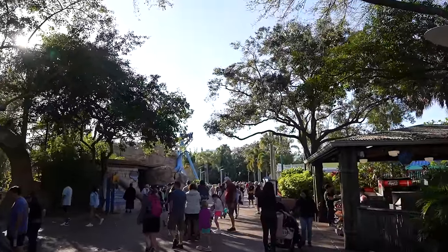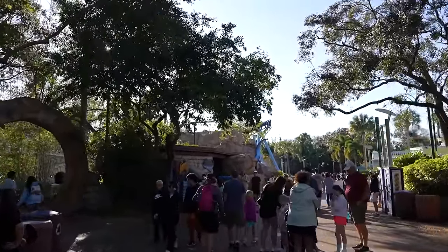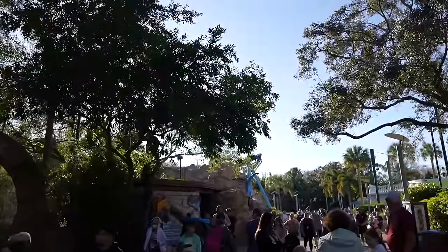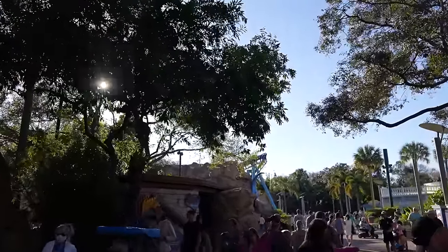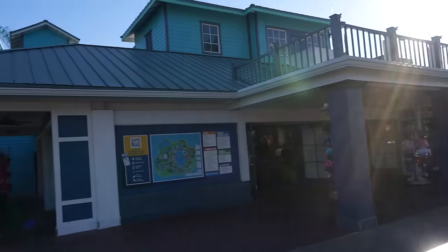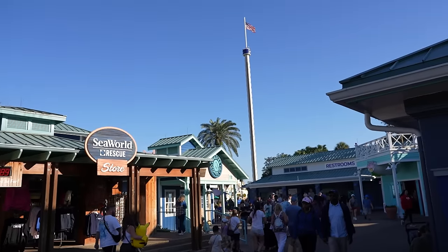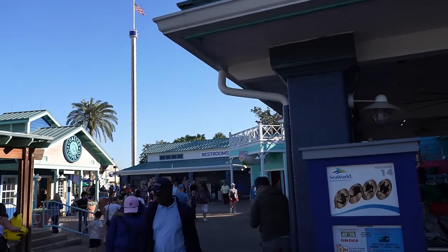So I'm just kind of making my way up towards the front of the park to see if I can find something to eat and maybe ride a couple of rides. I don't think Mako is up and running quite yet, so we'll probably head over towards Icebreaker and Pipeline. As you can kind of see, we've made it back up to the lighthouse at the front of the park. We're gonna turn in this direction, past Coaster Coffee Company, and start heading a little bit further into the park, heading towards Icebreaker and Pipeline.